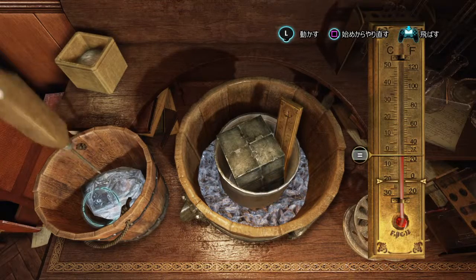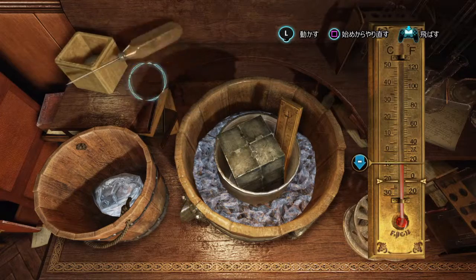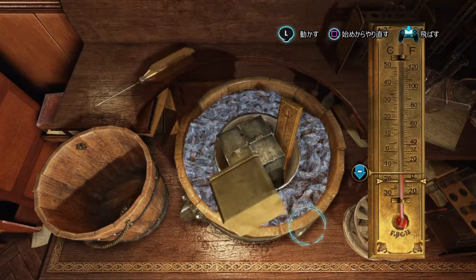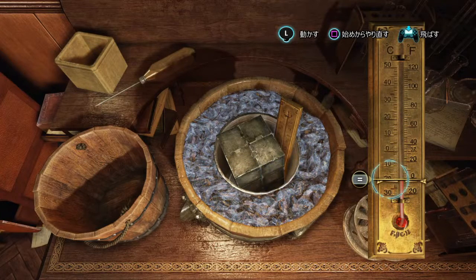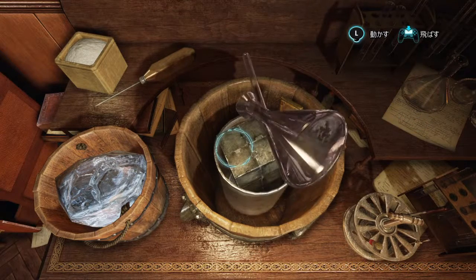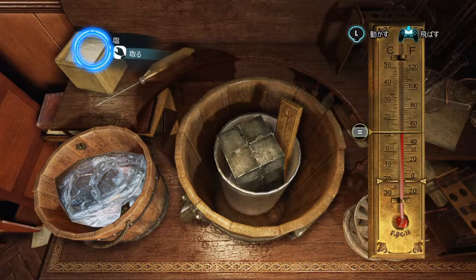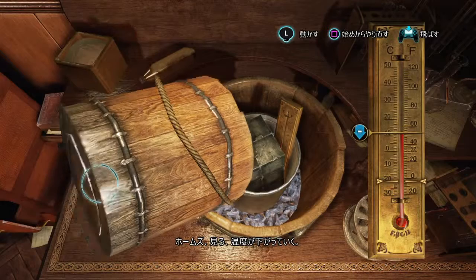Ice, salt. It's empty. We cannot be making it. Ice, salt. Look, the temperature is reducing.